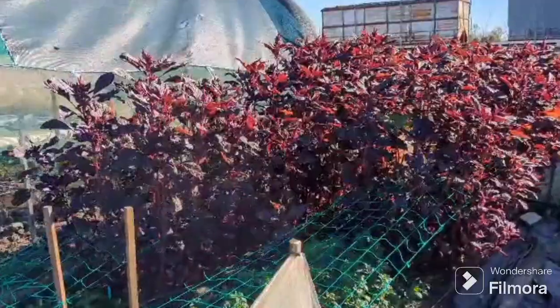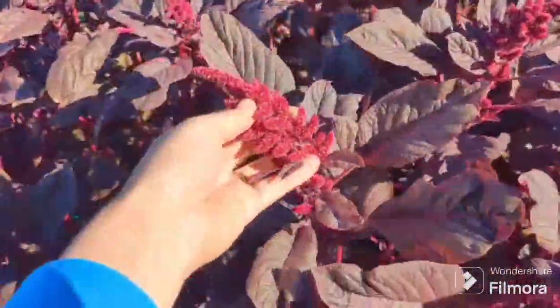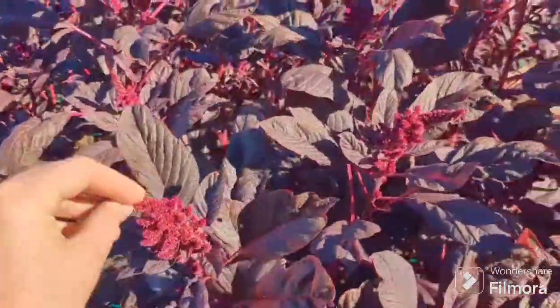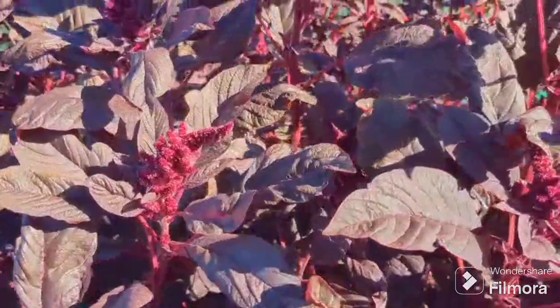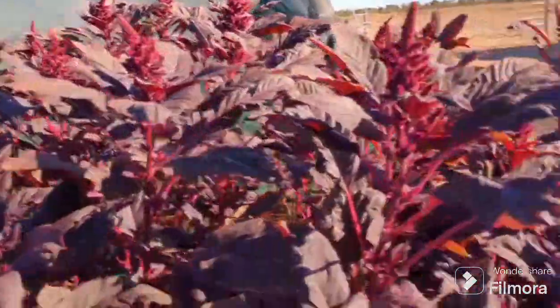And then the amaranth, it didn't bother it at all. It's the same as the brassicas, it didn't bother them. The amaranth just grew like crazy, and are still growing like crazy. And I see, where is he? See him over there? See that green thing in that one? I bet that's a caterpillar. Pretty sure it's a caterpillar. So that'll be fun. They start getting caterpillars in them. Yep.